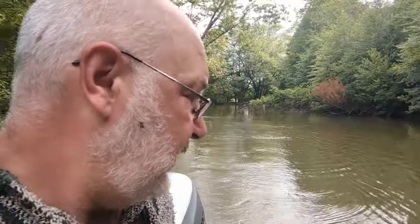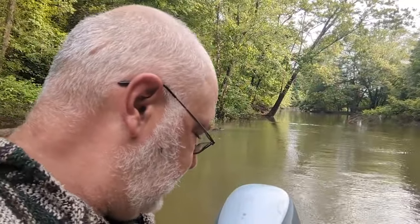So right now it's too shallow for the motor to run. I was in neutral, and the sound you were hearing was the motor. It's got a little keel on it that actually touches the bottom and allows you to go over logs and such, but the prop wasn't spinning. I wasn't hurting anything. So I'm going to use the paddles and see if it gets a little deeper up here.